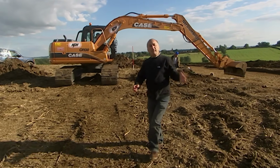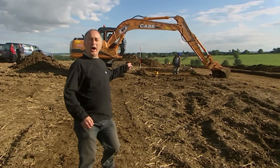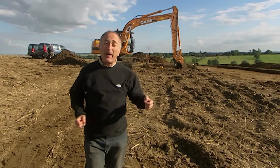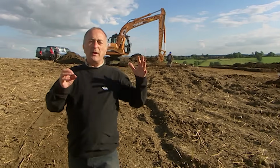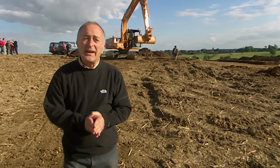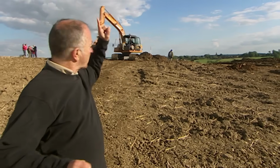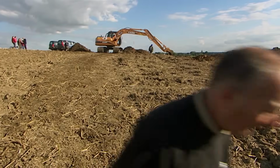I don't think I've ever known a trench with more highs and lows in it than the one behind me. First of all, we were incredibly sceptical, then we found the post holes, then we found a Grub Hut, then we lost the Grub Hut, then we thought that the post holes might be a building, and is that building an Anglo-Saxon hall? Well, we'll know that if there are more post holes underneath where the machine is currently working, and the archaeologists start work there tomorrow.